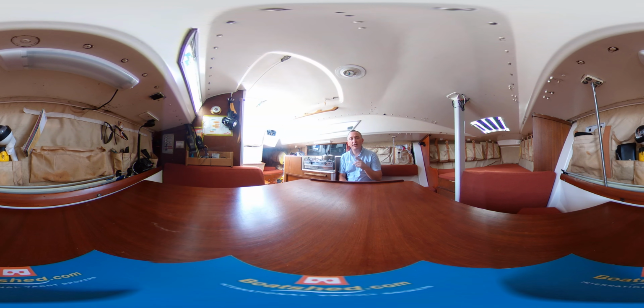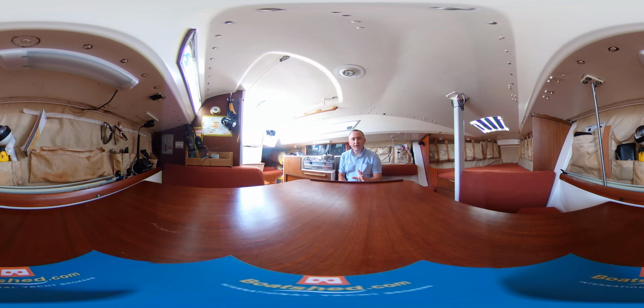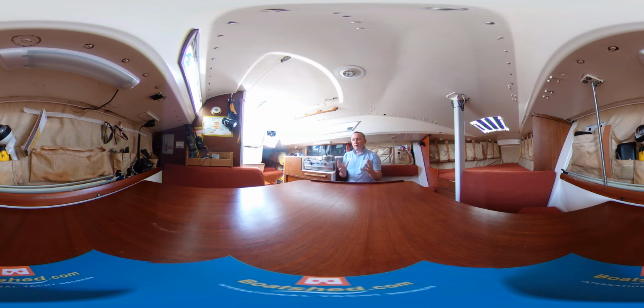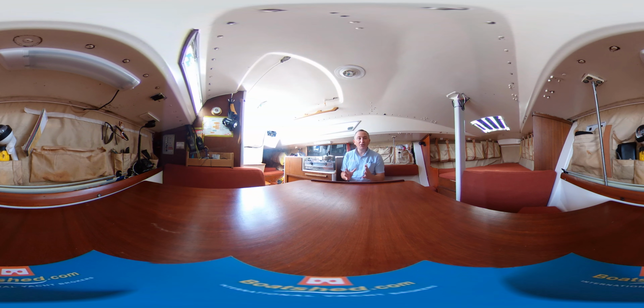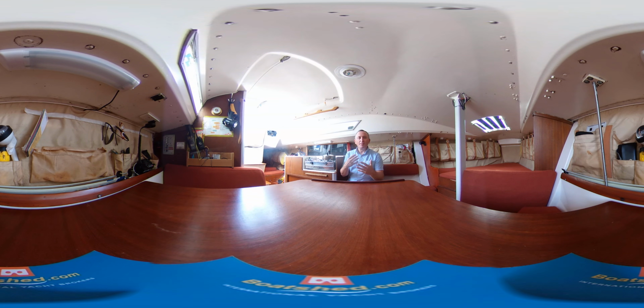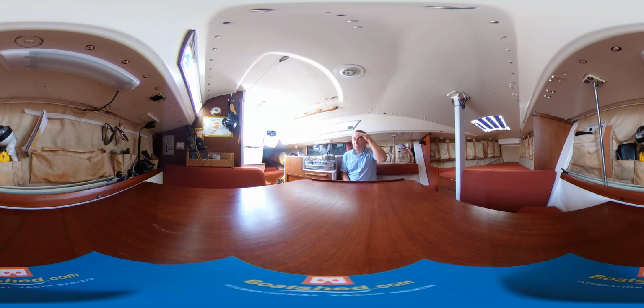All you need to do is click or touch your screen and drag, and you can look around to your heart's content. So we hope this really great feature will allow you to appreciate what the space is like, what it's like to be on this boat without actually being here, and therefore you may be able to tell if she could be the boat for you or if this space could be the space for you.